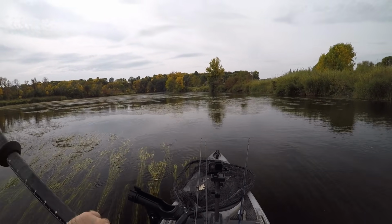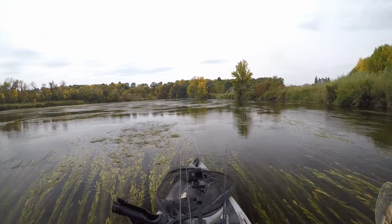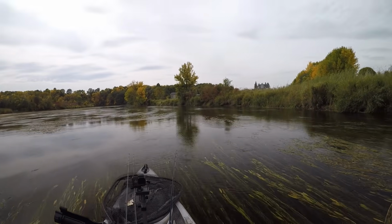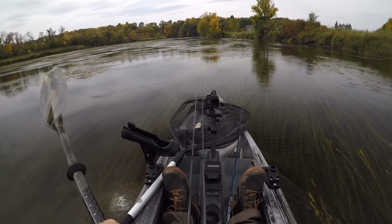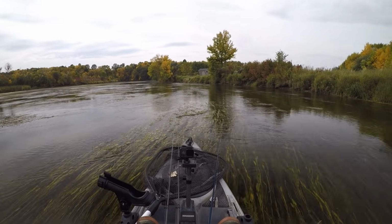Howdy everyone. It's a beautiful September day for some kayak fishing. I'm out here on one of my favorite stretches of river for smallmouth bass, except today we're going to switch it up, leave the bass alone and target some channel cats.